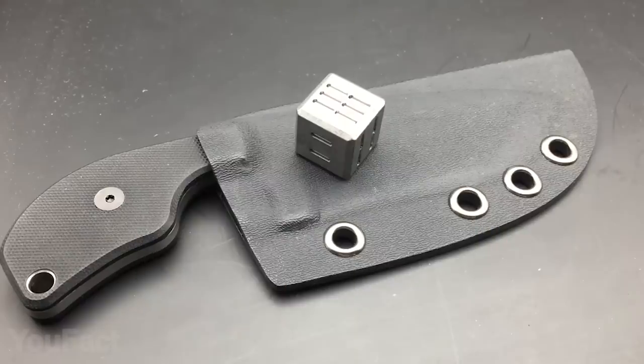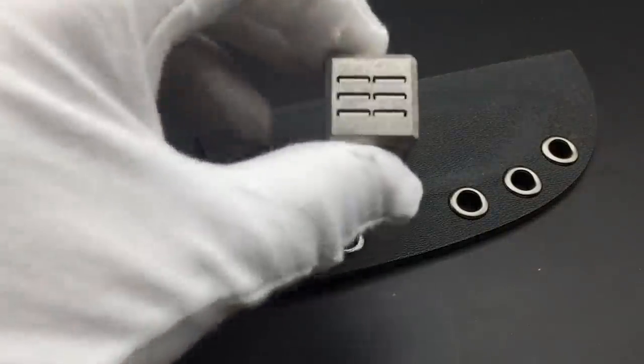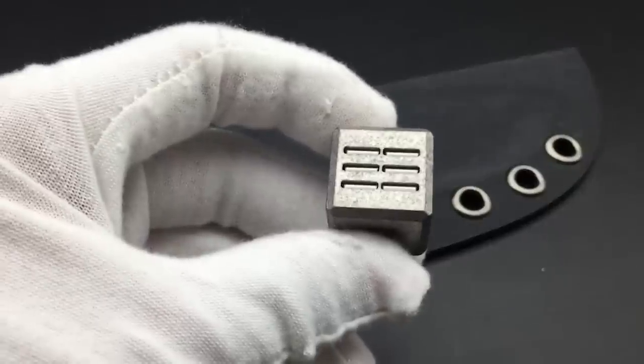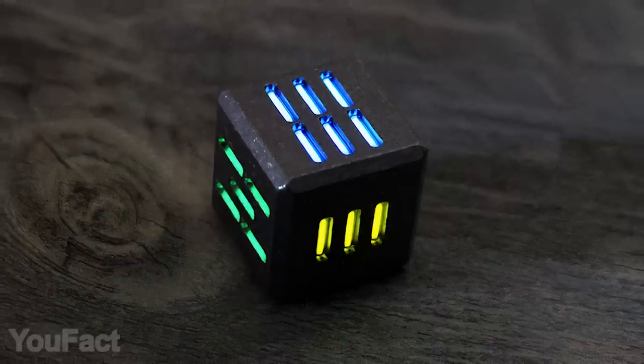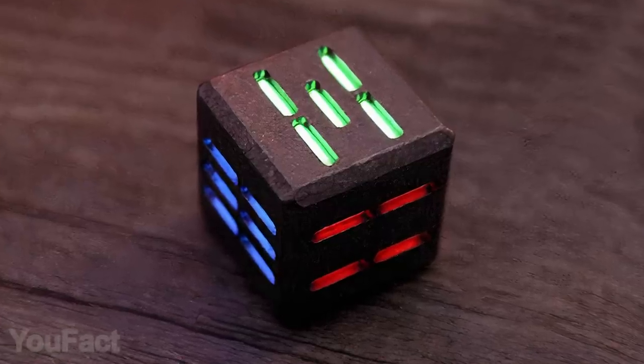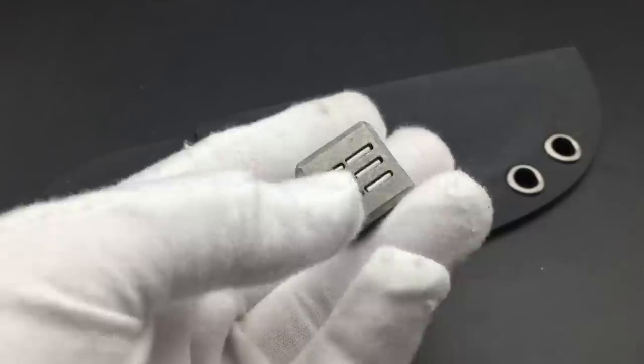These dice stand out with a super stylish and clean look. They're made of titanium alloy, so there's no chance they'll crack or burst. On top of that, the dice are backlit. Each side can glow with different colors. That's pretty much it. Just the most futuristic and elegant dice ever.